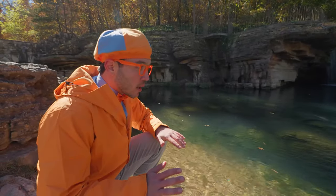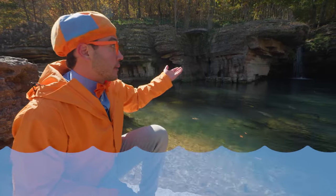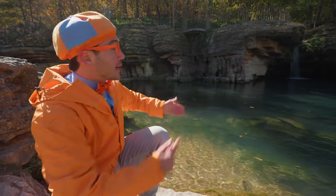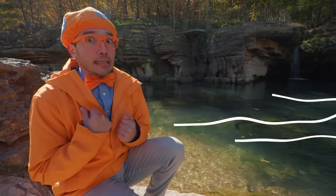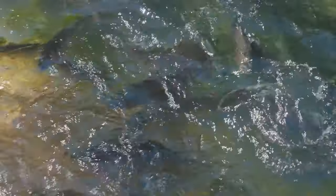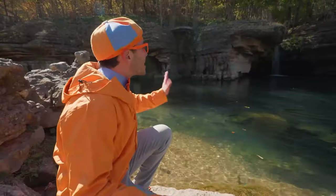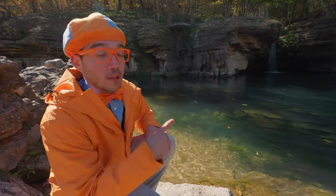Oh, and that reminds me, rainbow trout love cold water. Well, that makes sense why they like being next to the cool water here in the creek and by the waterfall. I like the cold, but I need a jacket. Oh, look at them swim. Whoa. Hello, fish. Hello, fishies. Well, yeah, they're going really fast.